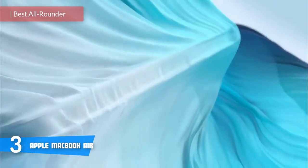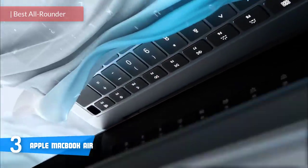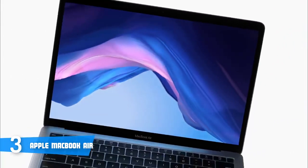At number 3, it's the Apple MacBook Air. The newest Apple MacBook Air would be an extremely good option if you want to invest in a laptop that has enough power to substitute your desktop PC, thanks to the presence of the 8th generation i5 processor and the numerous technologies included, which will elevate your user experience to a whole new level.